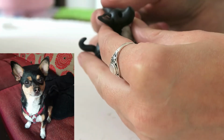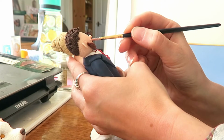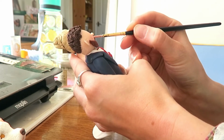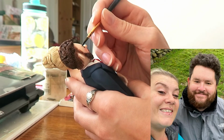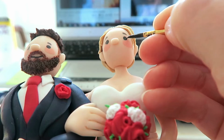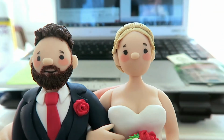Yeah, here she had this little, I think it's a chihuahua. Yeah, he looks like a chihuahua. Every cake topper order that I do has the same sort of face. I give them little pink cheeks, very simple black dots for eyes. The ladies or feminine leaning individuals get little eyelashes. And then, oh, Terri had these really cool piercings as well that I needed to paint in with silver.